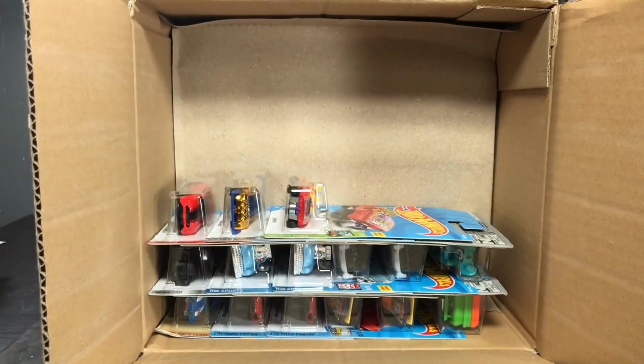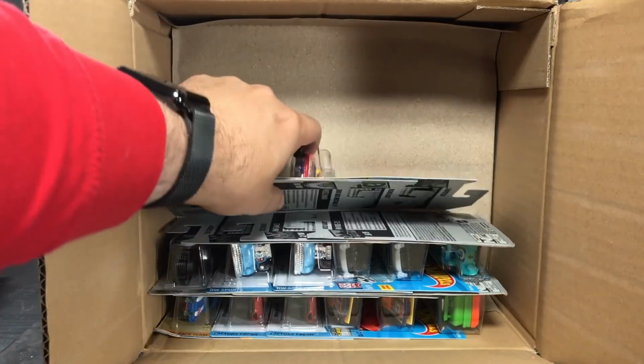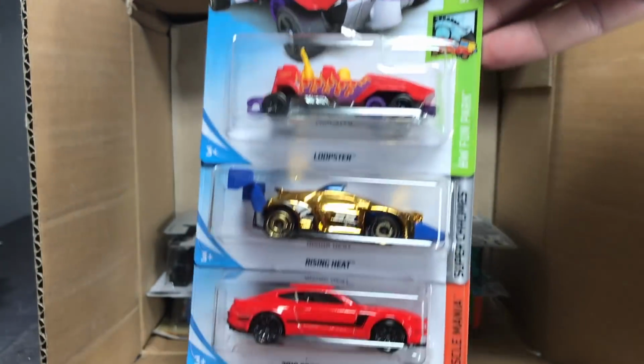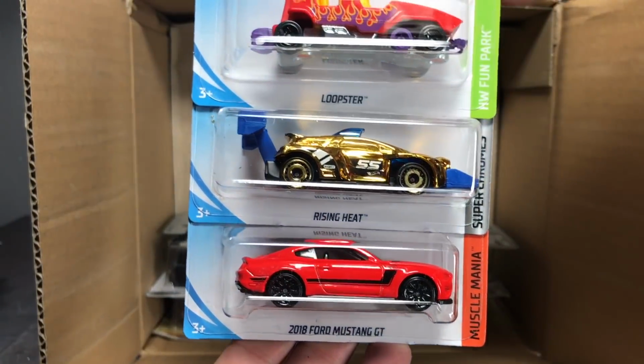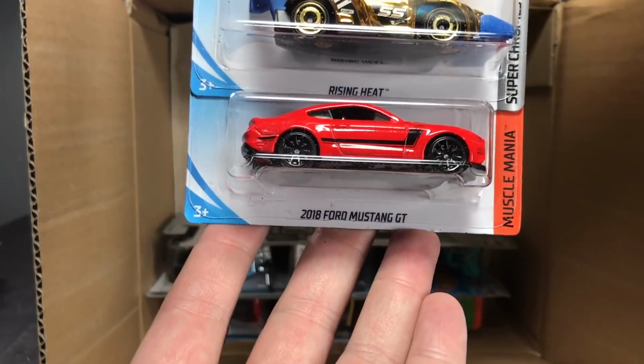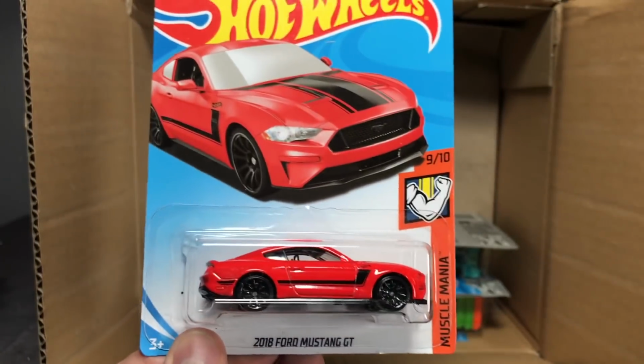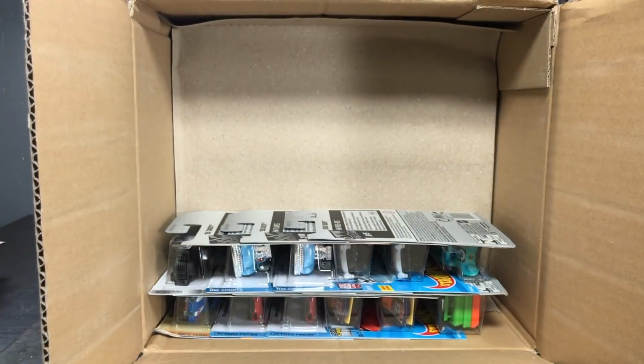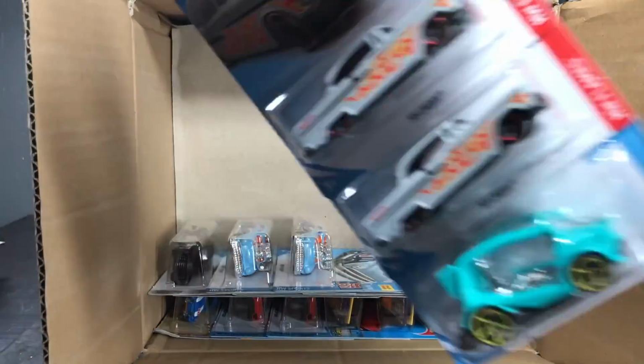All right, two of the '67 Mustang recolor and the Rig Storm. A lot of recolors because we're towards the end of the year, so you're going to see tons of models recolored, fewer newer models. Here's the Loopster, Rising Heat from the Chrome series, and there's the recolor of the Mustang. That thing is cool. I love the blue. I love this one in red too. I think one of the better new castings of the year. There's been a lot of great new castings. That one's up there.